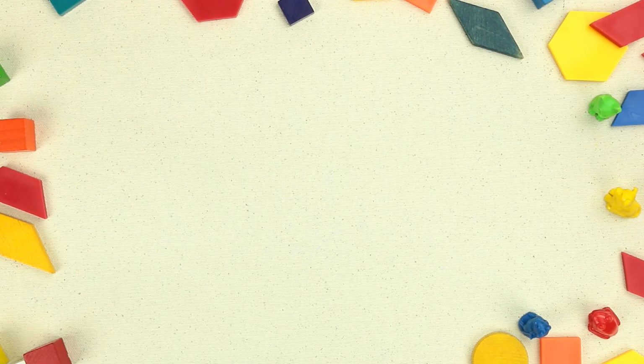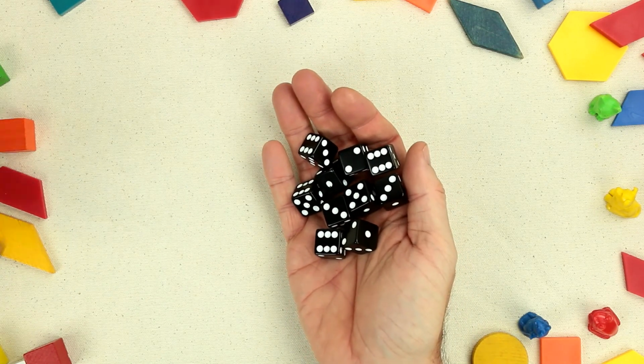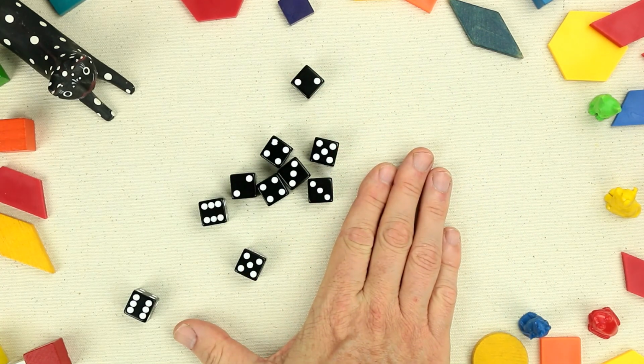Let's do some counting together. We'll need something to count, and we'll need a cat. How many dots are there? How many altogether?